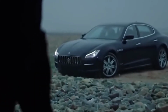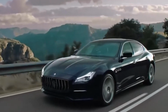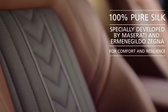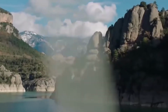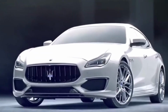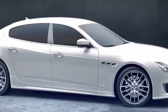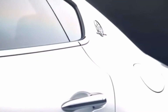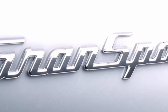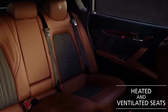In the first, you must pay attention to the elegant front spoiler, the bumper with chrome inserts and the Gran Lusso emblem on the front fenders. Elegant 20-inch Mercurio wheels complement the elegant design. Interestingly, the interior is decorated with natural silk made by a famous Italian fashion house. The label reminds us that in the automotive industry, only Maserati offers silk salons.